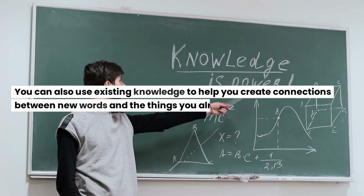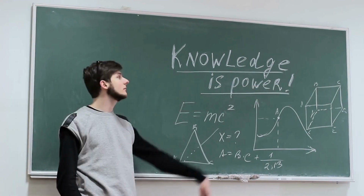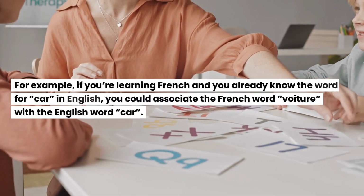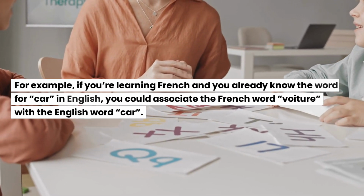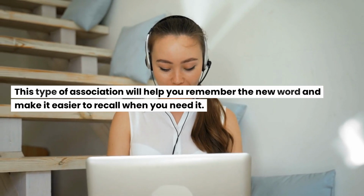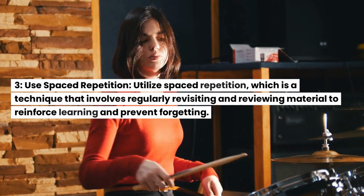You can also use existing knowledge to help you create connections between new words and the things you already know. For example, if you're learning French and you already know the word for car in English, you could associate the French word for voiture with the English word car. This type of association will help you remember the new word and make it easier to recall when you need it.